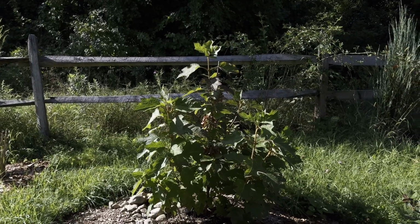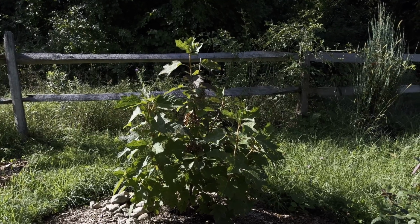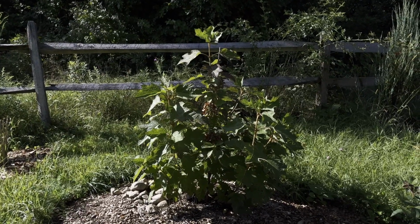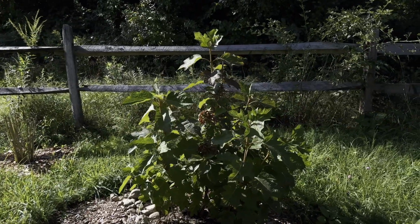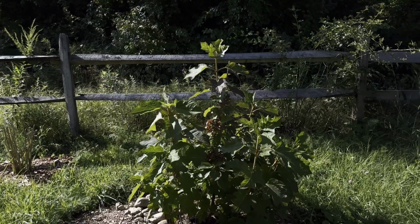And we are in a lower zone, so we don't get as hot as some of you in the south and in the hotter regions. So if you are in those regions, you might want to protect your oakleaf hydrangea and put it in a more shady location, maybe afternoon shade and morning sun.